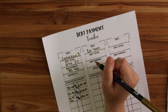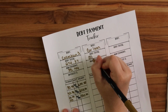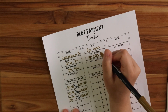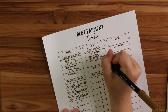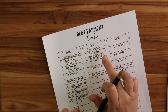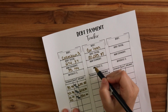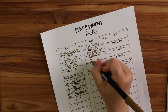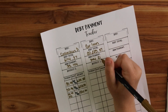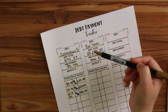For my car loan, the debt total is $20,225 and 87 cents. That was my initial total of the debt itself. My minimum payment is $344.21. So once I'm done paying this debt collector, I am doing the debt snowball effect.